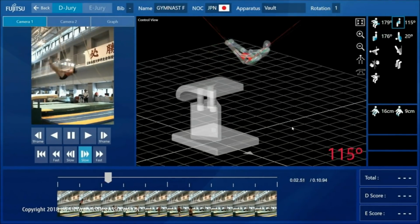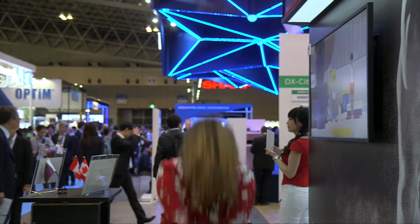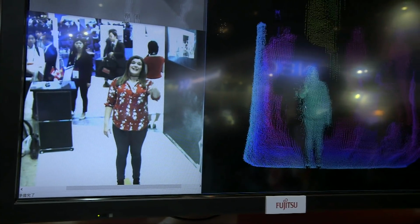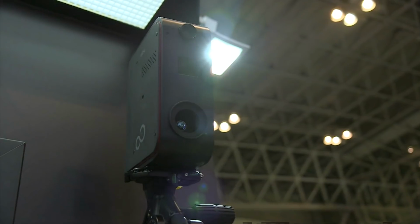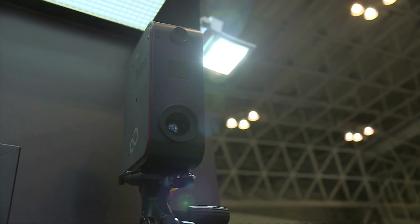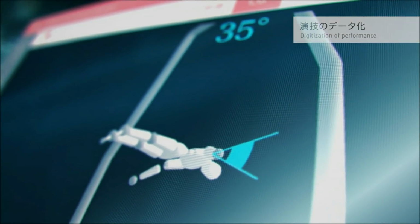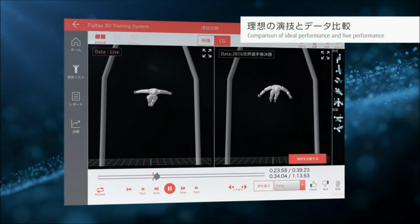Time for me to get ready for Tokyo 2020. This is Fujitsu's 3D sensing technology. A laser is scanning my body every second to pick up on 18 different points and joints. These are then turned into a 3D representation that can be played back frame by frame.